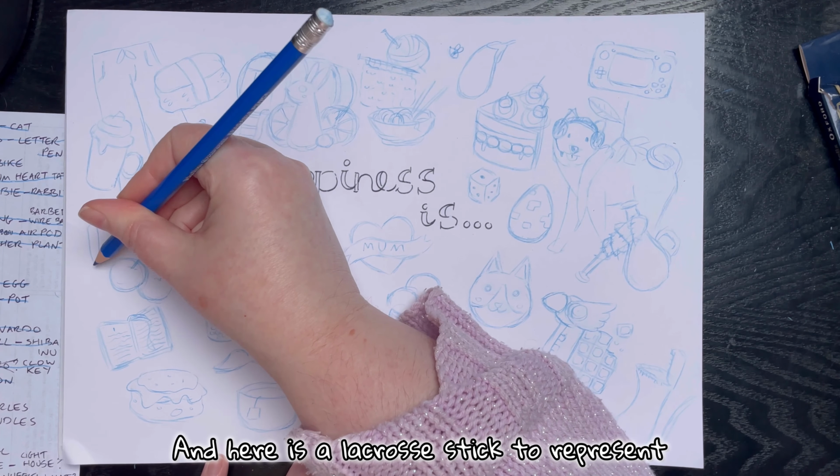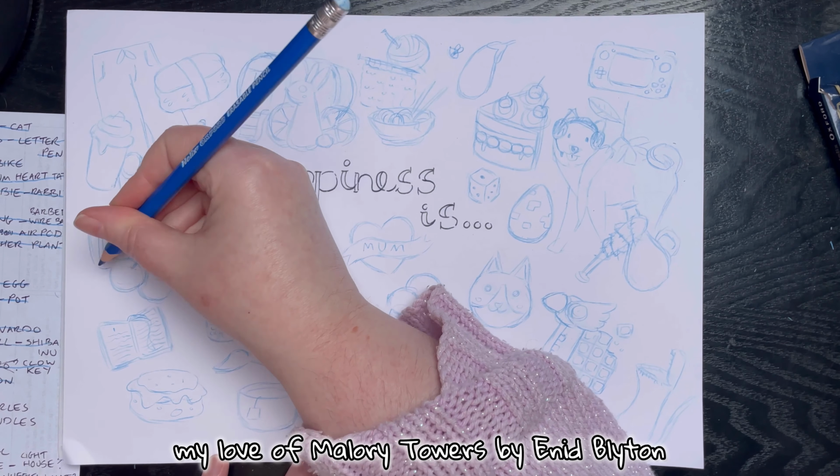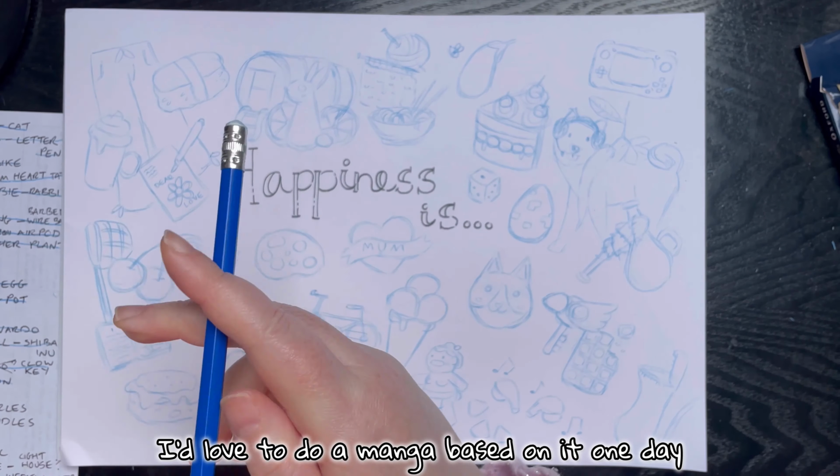And here is a lacrosse stick to represent my love of Malory Towers by Enid Blyton. It's such a delightful world. I'd love to do a manga based on it one day.